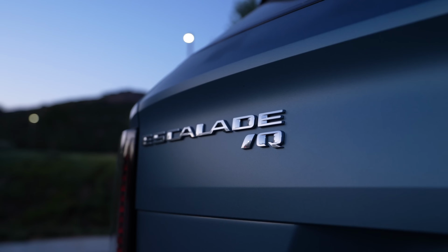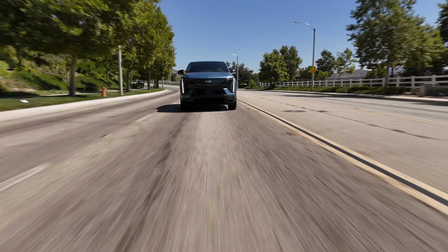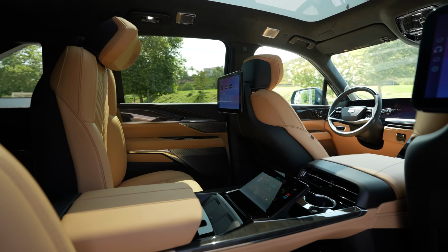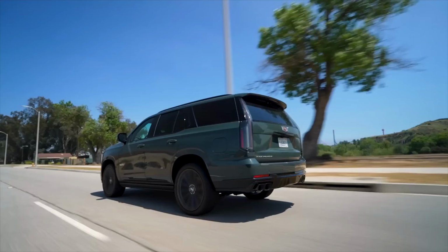The Escalade V is dope, it's cool, and you gotta be a car enthusiast to really understand and appreciate that to the highest magnitude, to get that performance out of that kind of gas combustion, massive SUV. But if I'm talking about just on the pull-up-ery, I think that the Escalade IQ looks better than the Escalade V. From the headlights to the grille to the illumination, the door, everything. I think it just looks more sleek, it looks more modern, it looks more futuristic. But even in the interior, I think the interior is better in the Escalade IQ than it is in the Escalade V.